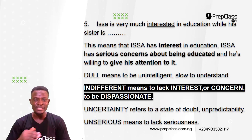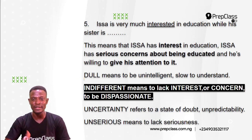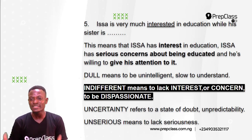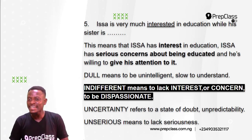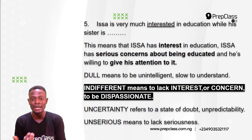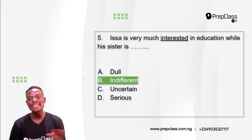Now, the opposite in meaning to interested is option B, indifferent. Interested means you have interest. You have serious concerns about a particular thing. But when you are indifferent, it means a lack of interest or concern, to be dispassionate. Isa is very much interested in education while his sister is indifferent. She lacks interest in education. She's not concerned about being educated. She's dispassionate about being educated. So the answer is option B. Isa is very much interested in education while his sister is indifferent.